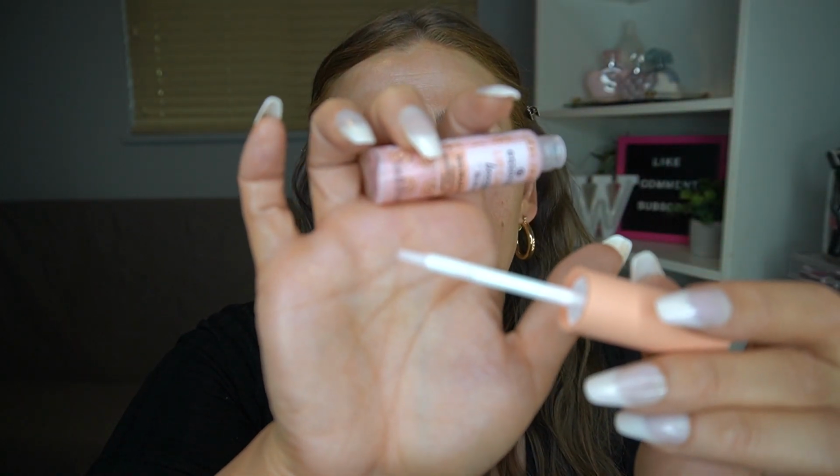It's like a little brush applicator. I don't know how I feel about that, and I haven't even smelled it. Oh, it smells good. Okay, I'm gonna put a little bit on, and it feels so nice and creamy on the lips. Take a look.